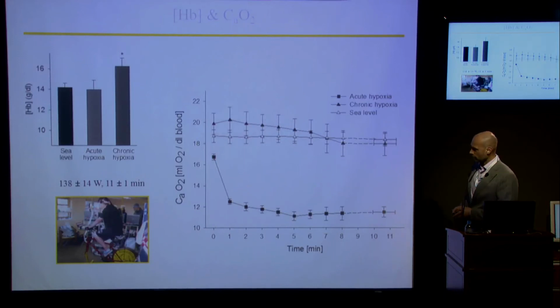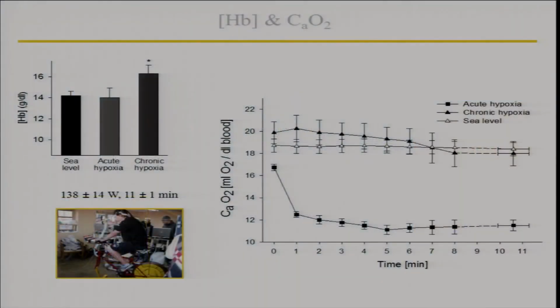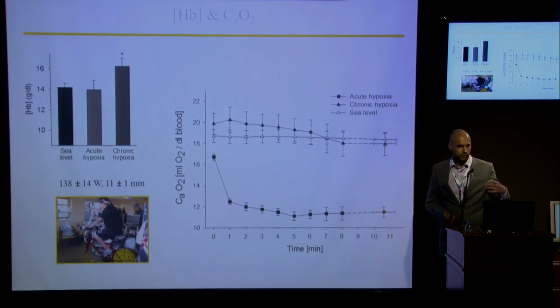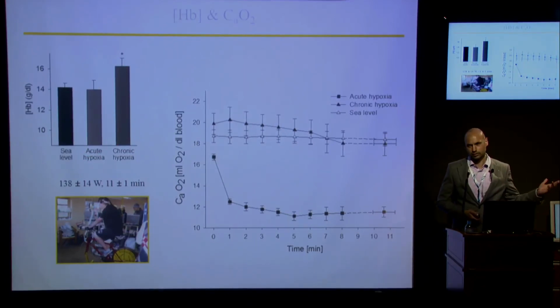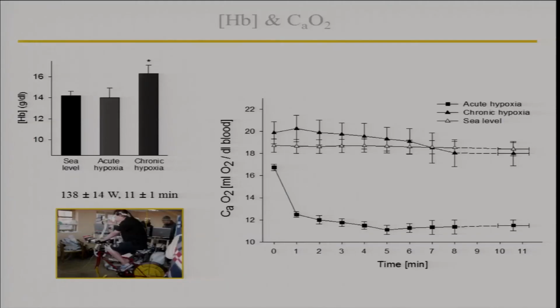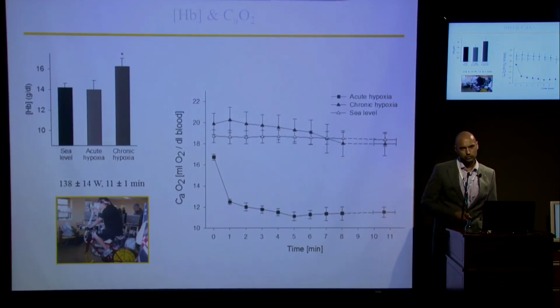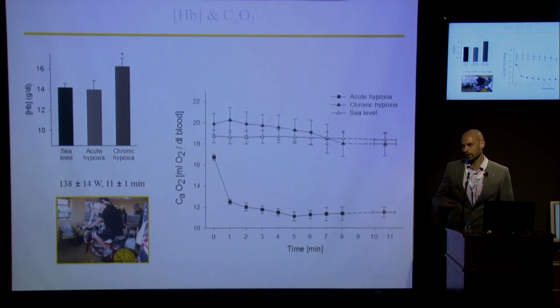What we also saw is an increase in hemoglobin concentration. This is at sea level, this is in acute hypoxia, and this is in chronic hypoxia. So hemoglobin concentration went up, and the combination between the increase in ventilation, which resulted in an increase in hemoglobin saturation, and this increase in hemoglobin concentration, they combine, and we actually normalize arterial oxygen content. Now, following 2 weeks of acclimatization at altitude, the arterial oxygen content is actually the same as it was at sea level.